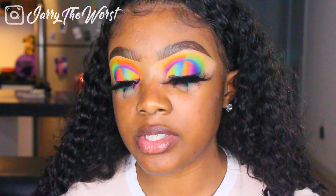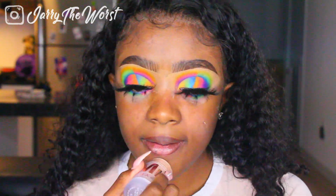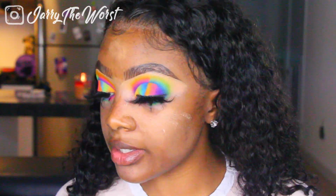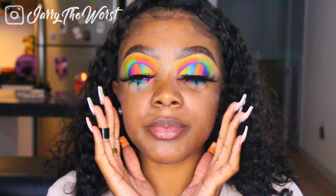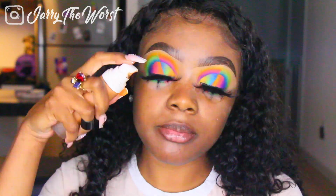All right, y'all, so now I'm gonna use my Luminous Blur Stick from Milk Makeup as my primer. And I'm just gonna, ooh, it smells really good. I'm just gonna smooth this on. I look ridiculous. And now I'm going to take my Fenty Beauty foundation in 410 and place this right on top.